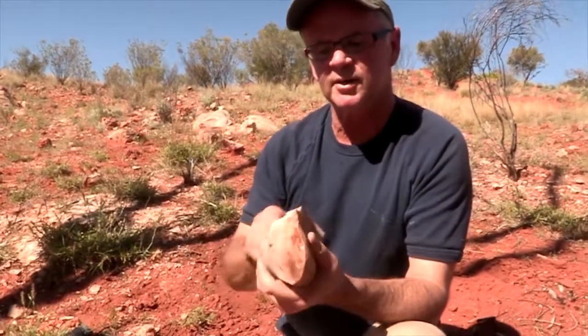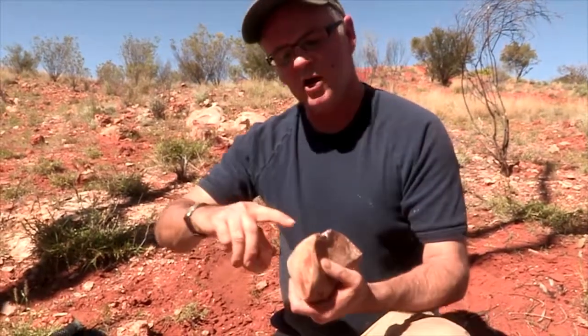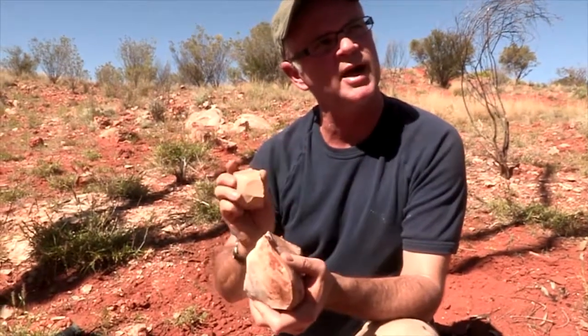But you can do other things, like if I was to bury this in the ground and put a fire around it, it would change the properties of this rock. So all this shattering that occurs would stop. It wouldn't happen because you've got to heat treat it for about 48 hours.